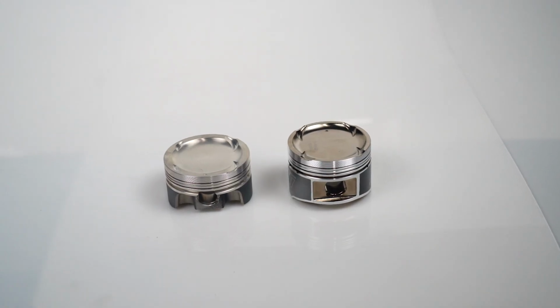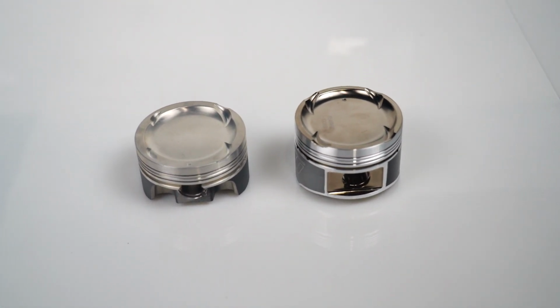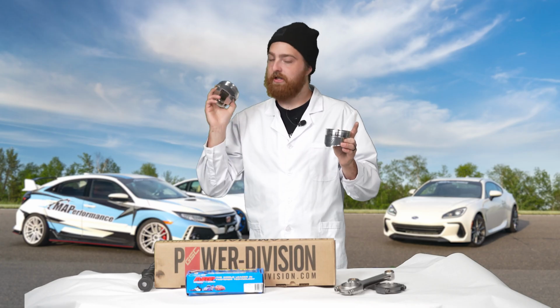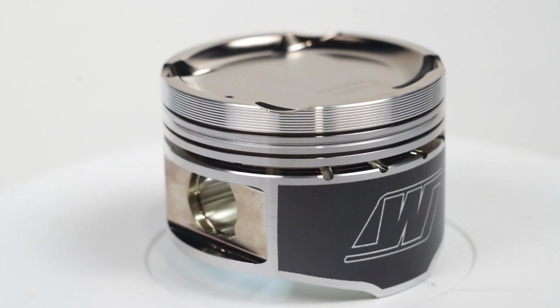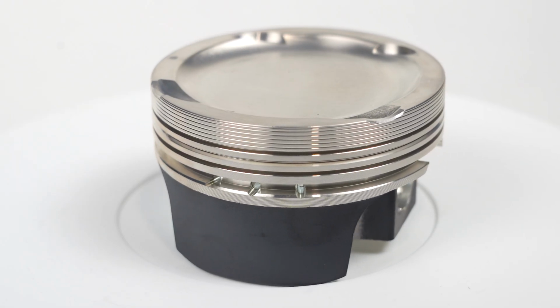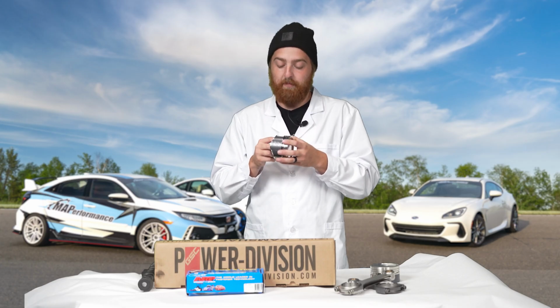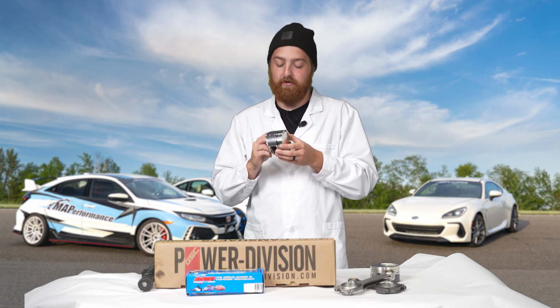The next thing you're going to see when you open your engine up is these lovely little guys right here, your pistons. In front of me, I have offerings from Wiseco: a stage 1 and a stage 2 piston. They look very similar, although they are not the same. We're going to talk about the benefits of a forged piston and what makes sense for your application. Our stage 1 has a much larger skirt and still a good amount of material here. This is a good drop-in solution for mid to high range power levels.